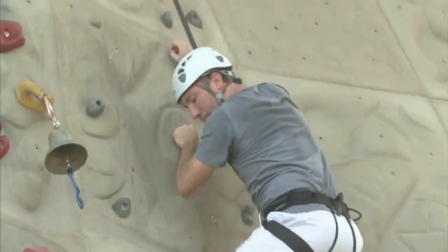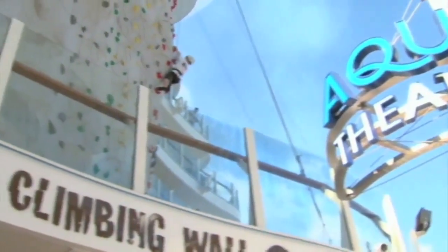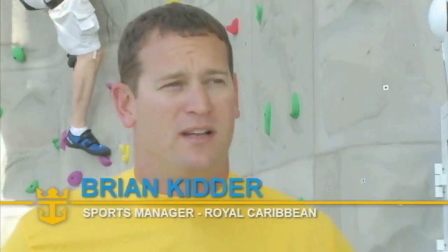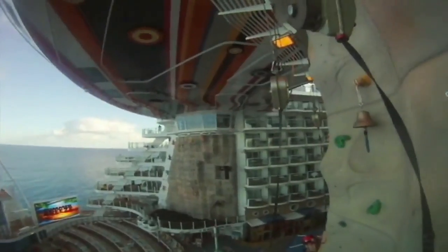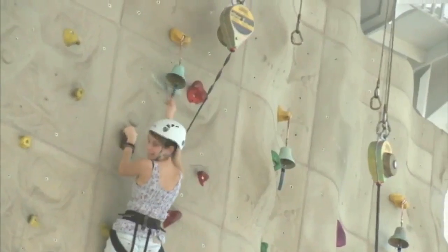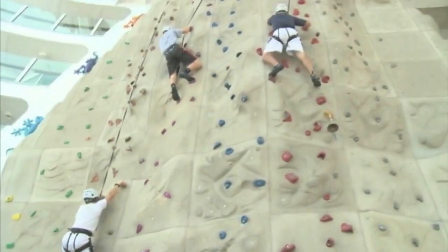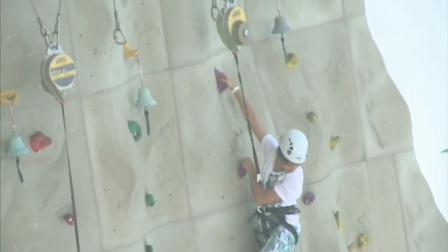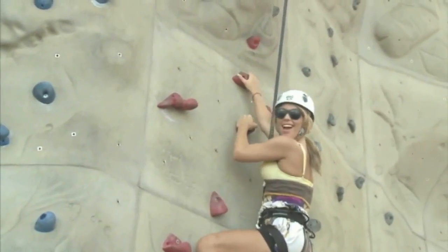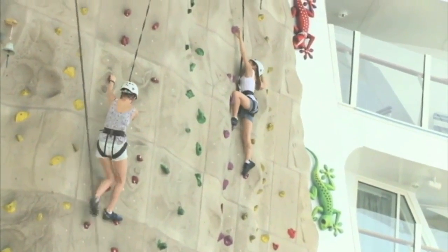If you're feeling a little more adventurous, scale to new heights on the dueling rock walls. Well, I would tell everyone to come on up, enjoying a great experience. It's outdoors, the back of the ship, amazing views, and just a great time up here on the rock wall. We have both rock walls are 13 meters tall, the 2 largest rock walls at sea. There are multiple routes on each wall, and on sea days, our busy days, we have both walls open for our many guests that we have on board.